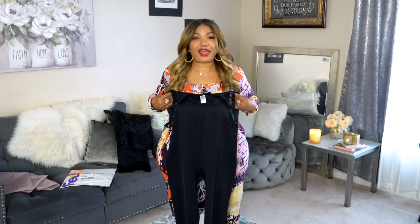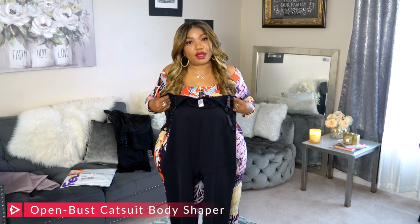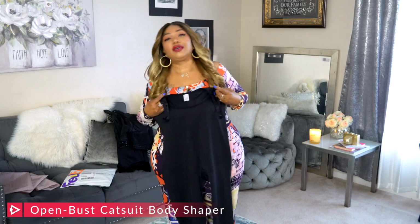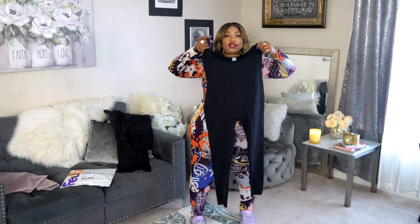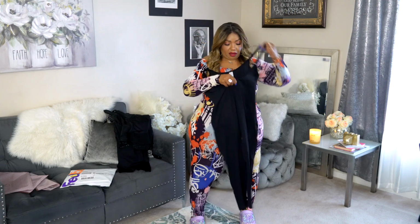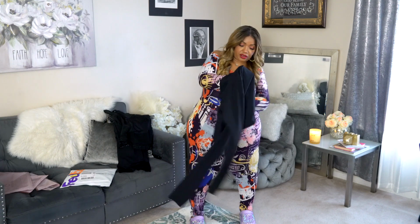a bodysuit, a cat suit. Shapewear bodysuit. Shapewear cat suit. Ooh, yeah, I need this. Look at that. This is a shapewear cat suit. Oh, wow. I love it. Let me see what kind of stretch this got.